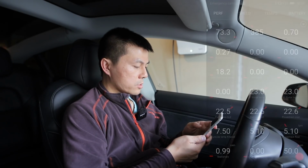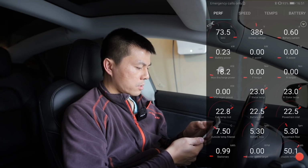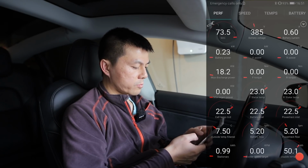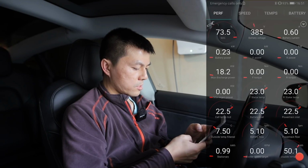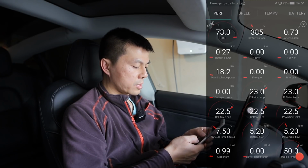Nothing to see, you guys have seen it before, but you want to see this. So we have 73% state of charge now. Not much to see. Yeah, you see this is all-wheel drive. We have front and rear data. So the battery temperature is 22 degrees Celsius. It says that, yeah, I've been camping here for a little while. Usable remaining is 50 kilowatt hour.